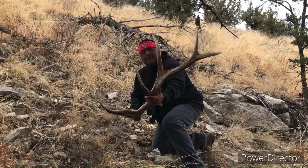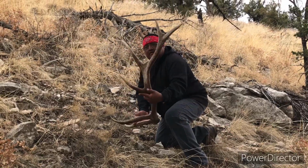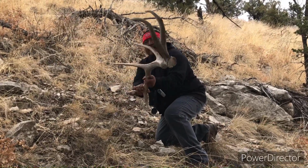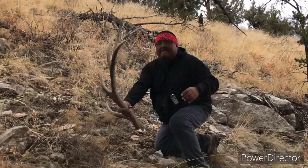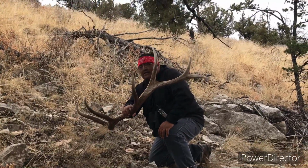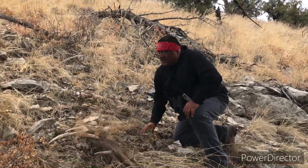Pretty good size elk horn. Check out that base. That gnarly base. Yeah. Let's go find some more.